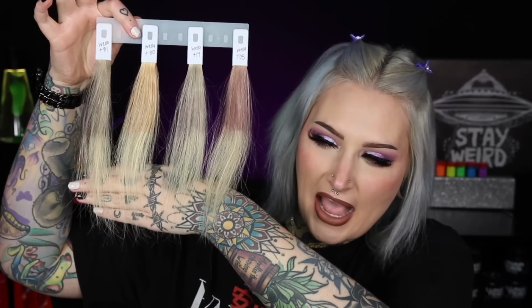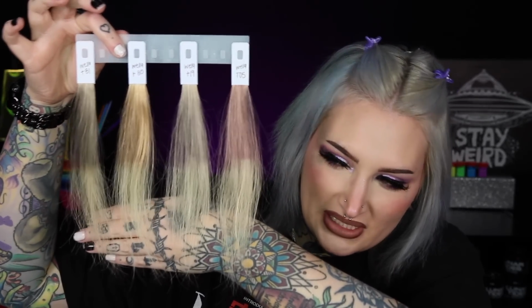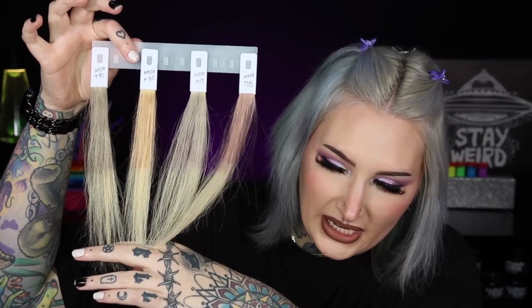All right, are you guys ready to see if they come out of the hair or not? Here they are. They all came out of the hair absolutely beautifully. They all went right back to that platinum blonde. These colors are so pretty. Hopefully on this camera you can also see the difference in the colors. They are so pretty and so well done.